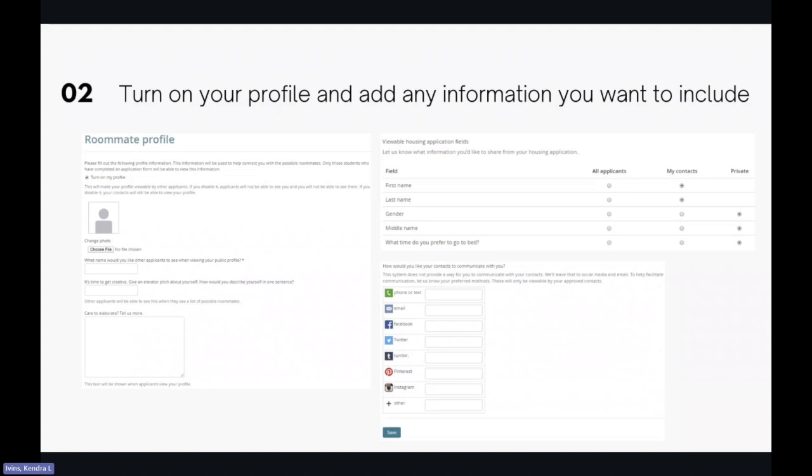You select a picture. It can be whatever picture shows off your personality. Answer these questions, basically fill out a bio about yourself. You can put any of your social media handles there. And you can select what information you want to be shared. So you can include first and last name, gender, and all of the other application fields, like what time you like to go to bed. The most important part of this is that you actually select turn on my profile in the top left. If you don't select that, then no one will be able to search for you. So we definitely want to be able to find you in the system. Make sure that you select that if you're doing this.